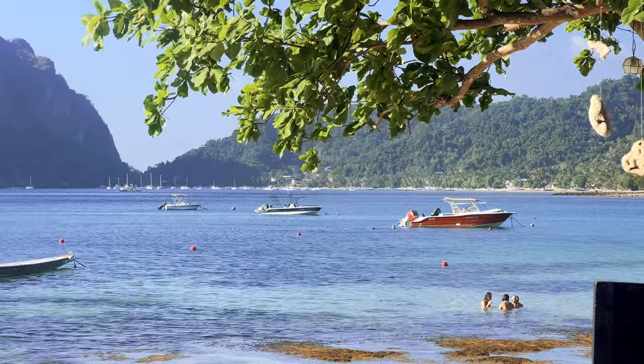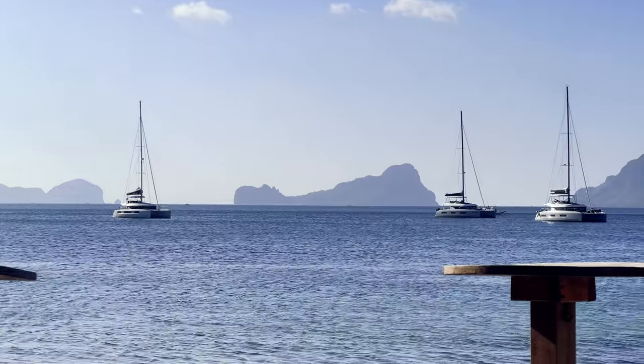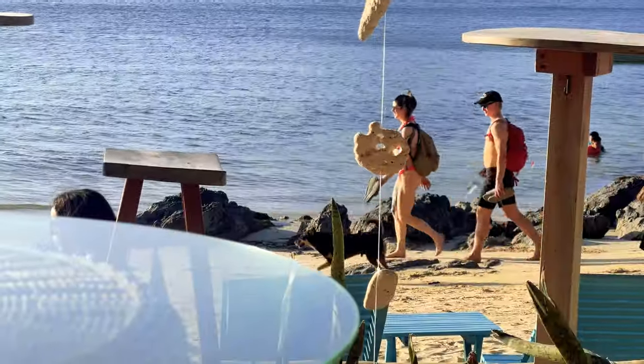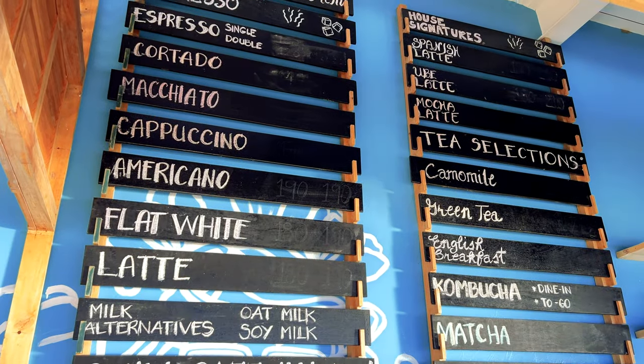So after that zip line, I just wandered along. I've been walking along the front of this beach. What is the beach called? I'm not entirely sure. It could still be Los Cabanas. I'll Google Maps it, and by the time I edit this, I'll have it on the screen, probably here for you.